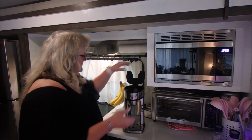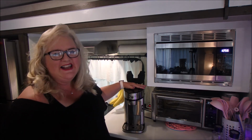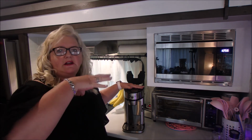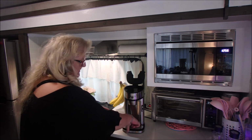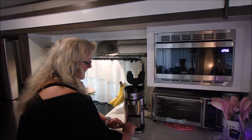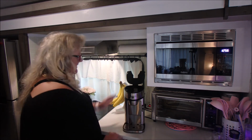Then you lift this and you dump your water in there, however much you want, whether you want a regular cup or, you know, a to-go cup, the bigger ones. If you're using a small cup, you just turn this up the other way and set your cup right here. And for the bigger cups, just leave it right there.